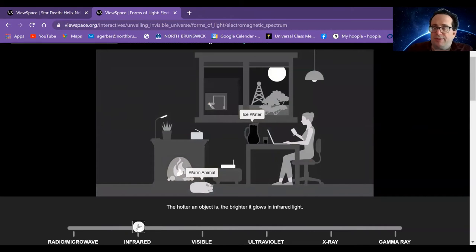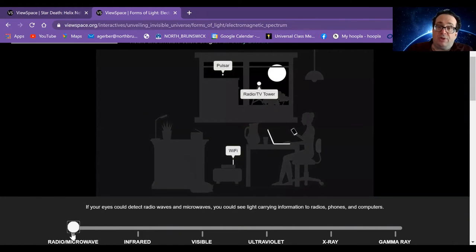This is infrared light. So we're looking at heat. Obviously the sun will give off a great deal, and something that's a little cooler will have less of that. Radio and microwave. Remember, when you're using your microwave, you're really using light. If your eyes could detect radio waves and microwaves, you could see light carrying information to radios, phones, and computers. The microwave radiation that you use to heat up food is really just one type of light.